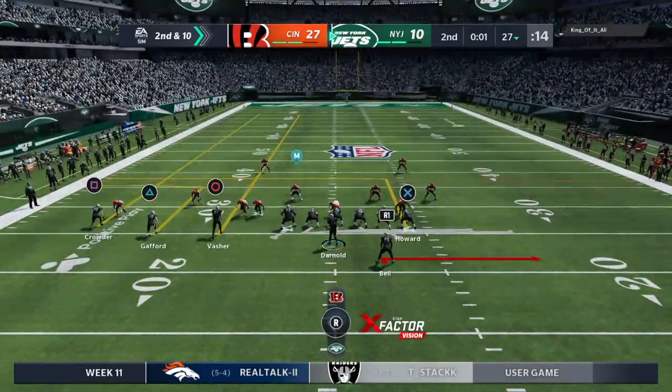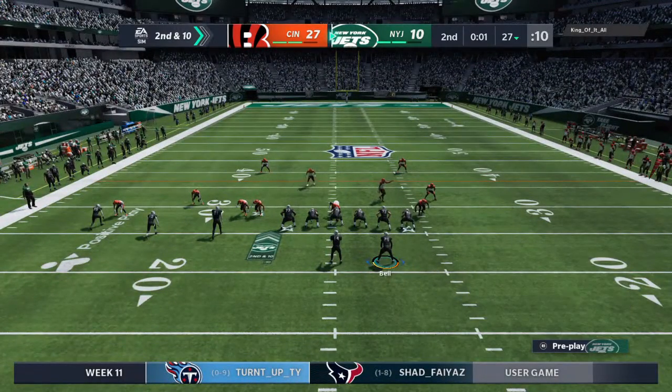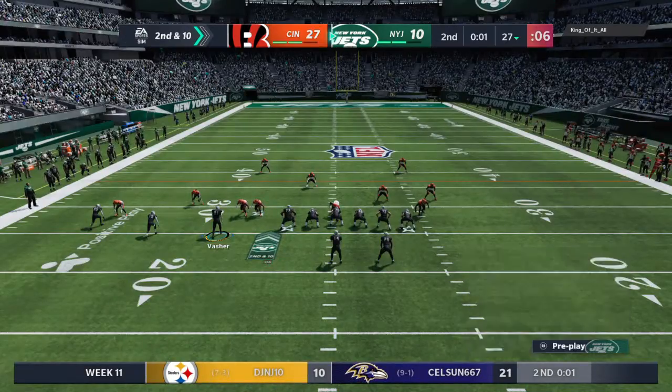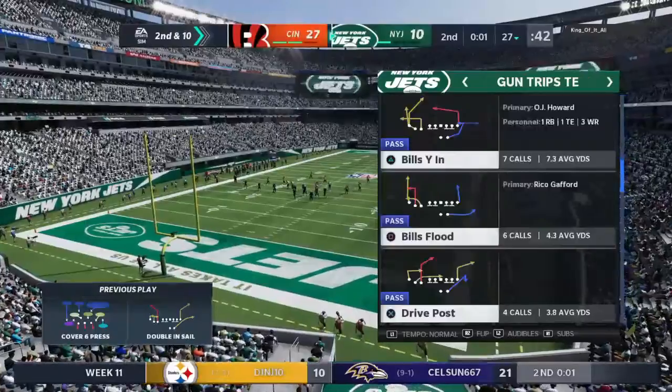Second and 10 now from the 27. Hey, check Mike 39. Check Mike 39. So we got man. And with just 1 second remaining in the first half, they'll call the timeout.